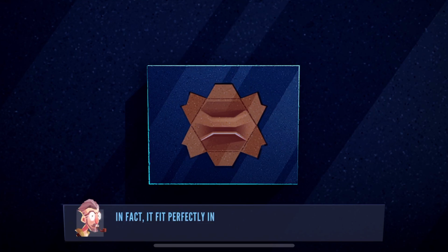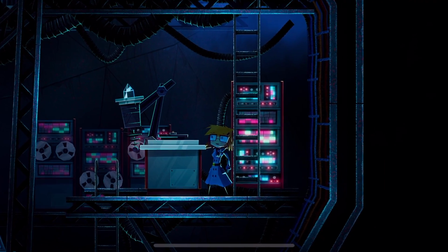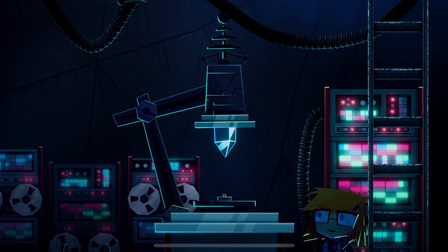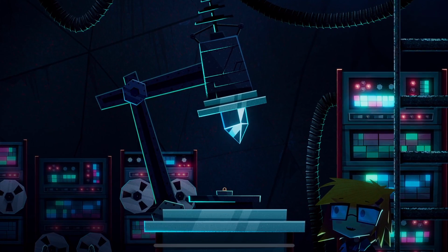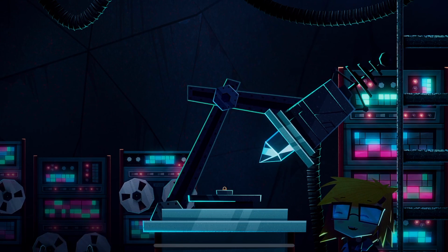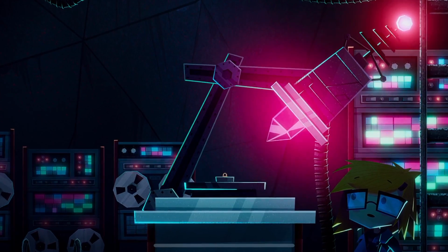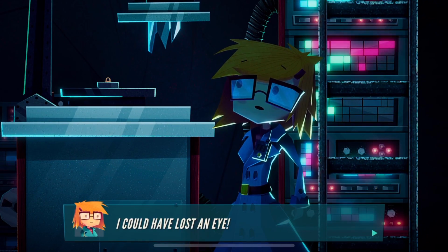It fits. In fact, it fit perfectly into the slot, as though it were made for it. It's definitely made for it. And it's on. Look at that. I'm not really sure what this is gonna do though, but it's one of those crystals. Huh. What the... Is it working? Wow, it blew up. Seriously? What the crap? I could have lost an eye.